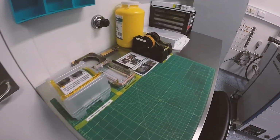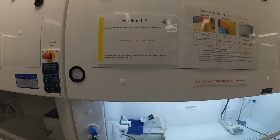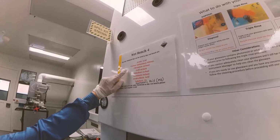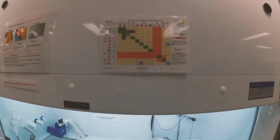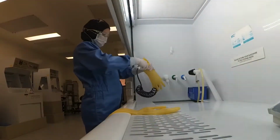Every tool has an appropriate work area for sample preparation. Chemistry is restricted to inside the fume hoods. Each fume hood is labelled with the materials and processes that can be used or conducted within. For hazardous processes, it is important to wear additional PPE.